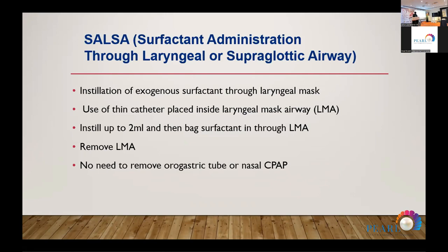Then you remove the LMA, and there is no need to take out the CPAP. So that's the one great thing about it. You can actually continue to give continuous pressure, so you don't lose those pressures. And the other thing is, if you have an OG, you don't need to remove it. I know for a lot of intubations, a lot of people remove the OG or NG. You don't need to in this case.